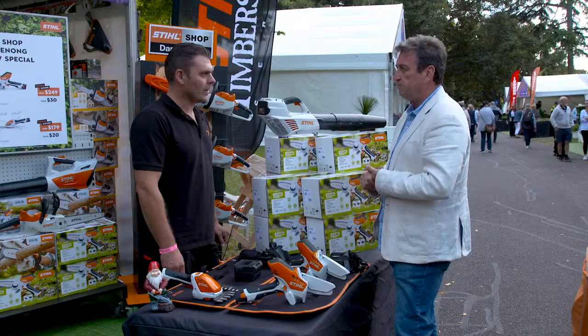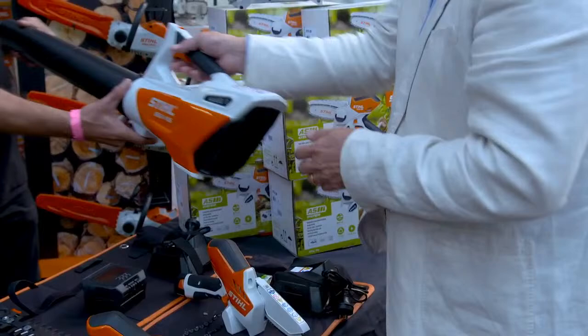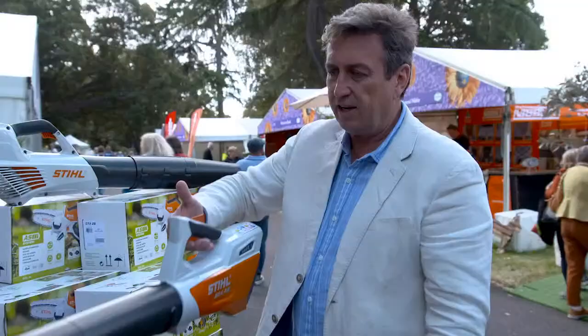We have a couple of ranges in our battery blowers. The latest and greatest is the integrated battery. Very lightweight, only 2.2 kilos. You can feel that. That's really well balanced.